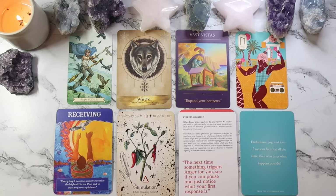Okay. So let's talk about the Express Yourself card. And it says, when anger shows up, how do you express it? Maybe you tend to yell and really pursue the issue. Maybe you shut down and distance yourself from it. Maybe you do something in between. Now that you've thought about your response to anger, do you have any thoughts on where you initially learned it? Does it align with your values? What's its impact on your relationships?